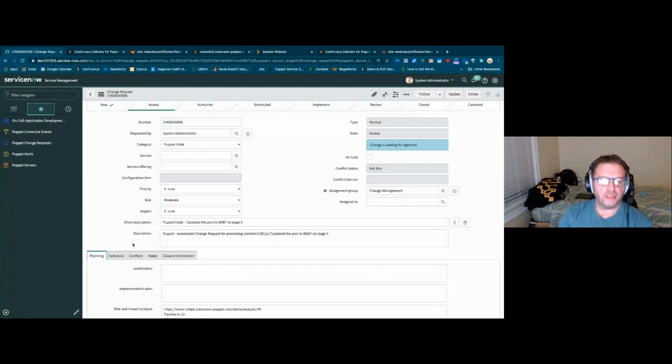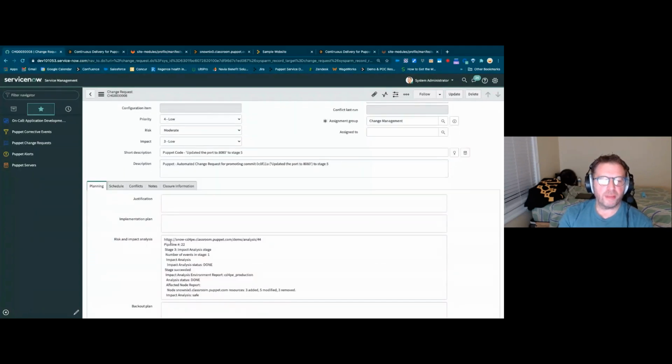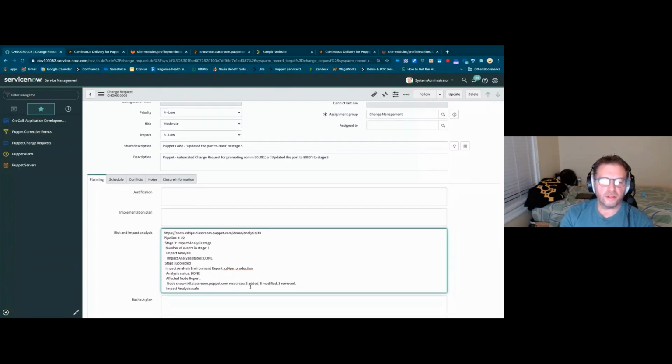And if we look at the risk and impact analysis, we have a link to that impact analysis right here, and then a human readable form of it. So you'll recall I showed you that impact analysis output. It says the status is done. There's going to be three things added, five modified, three removed, and it's safe because that's 11, and we're going to allow up to 15.